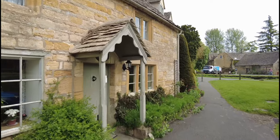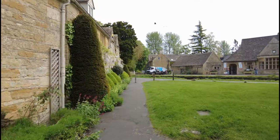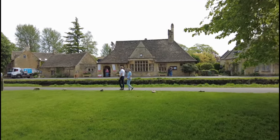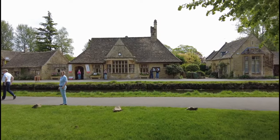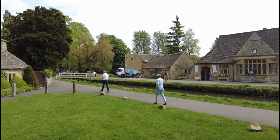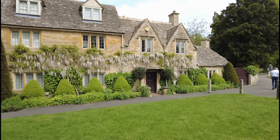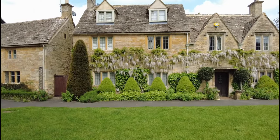It came out in, I think, 2020, so quite a recent film, worth watching. And it was filmed all over the Cotswolds, and some of it was definitely filmed in Lower Slaughter. So the building opposite here used to be a school, and it's not a school anymore, it's the actual village hall. But here's wisteria again, this time a white wisteria. I mean, look at that. It's absolutely gorgeous, isn't it?